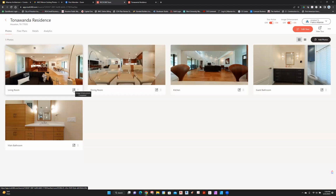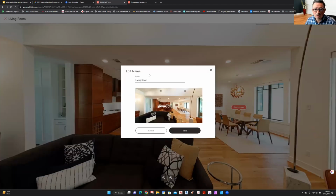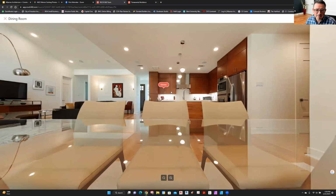Yeah, so right here, if you wanted to customize it, you can. Sorry, this is a little bit slower. You can edit the photo name here, anything you would like to edit within the tours. And the pop-ups you can add are going to be these components here when you're clicking back and forth. You can add these anywhere you want within the tours. You just set it up, and if you wanted to go straight into this particular space over here, you can.